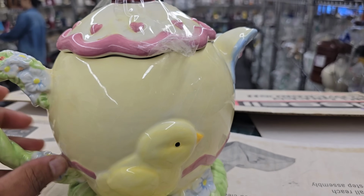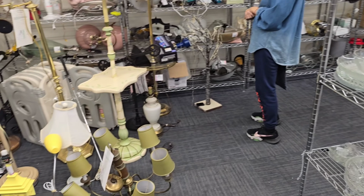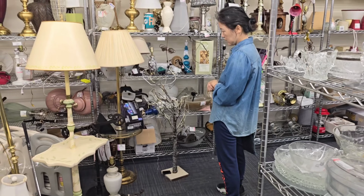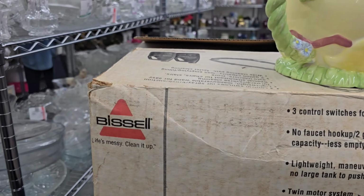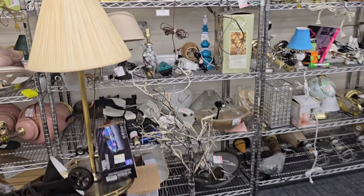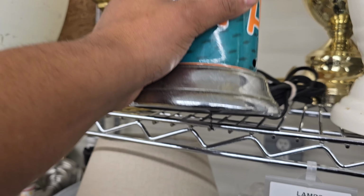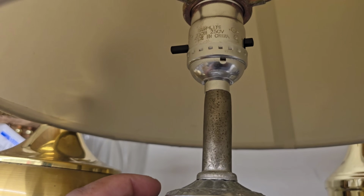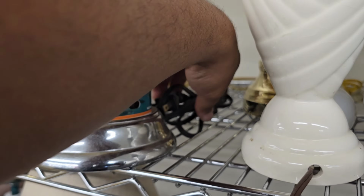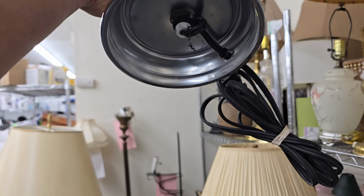Where's that? That Dolphins lamp, yeah, that Dolphins lamp has got anything there. I'm gonna go take a look at that Dolphins lamp. Is that vintage? It's not that old. $5. It is older for sure. It's not that old, but late 90s, early 2000s, something like that, right? I think we'll take a risk on that for $5.